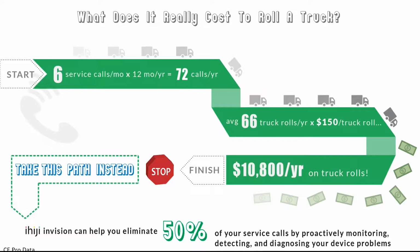You know, there's the budget side of things that you always need to be aware of, but the cost savings is significant. On average, the average integrator rolls about six service calls a month, resulting in about 72 calls a year. It's an average of 66 truck rolls, an average of $150 a truck roll round trip. That's $11,000 a year, roughly, on truck rolls. What if you can eliminate 50% of that just by using the right tools?